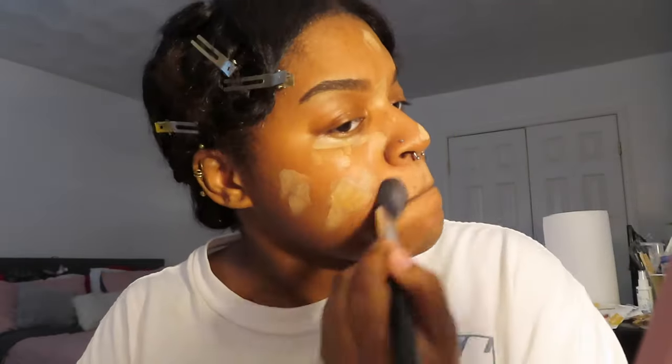So right now I'm just blending all of my concealer in on the black spots, like acne scars I have on my face and just underneath my eyes. And I just want to make sure that it's not too white underneath of my foundation. And then after I am done blending all of this in, I will go in with my foundation.